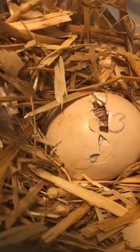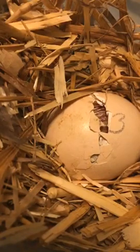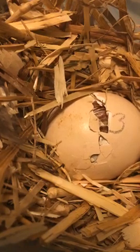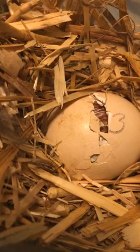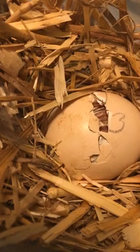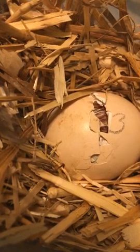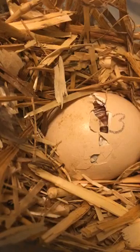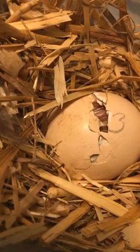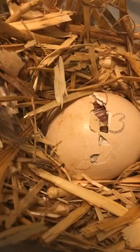No, you can't help them. If you help them, you'll harm them. That's where they gain their strength, when they have to bust out of there. There's strength to be found in the struggle. Have you ever seen this happen? I've never seen a baby hatch before. I mean, I've had chickens all my life, but I have never seen a baby hatch. Come on, you can do it. I gotta wash my hands.